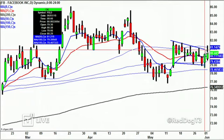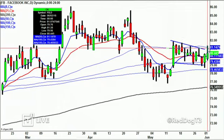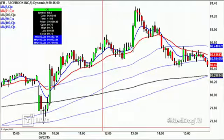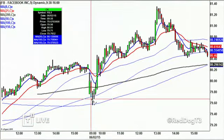So that's why there's definitely some frustration out there, but at least it gave you the opportunity to buy it here and pick when you wanted to sell it and not have to just sit in it the whole time. And if you go to the 5-minute chart, here you go. This was your trade into the down open.